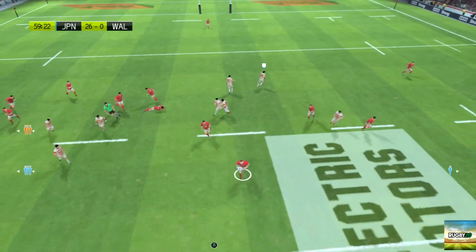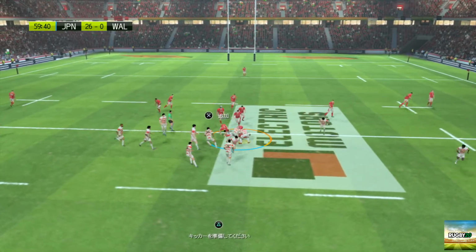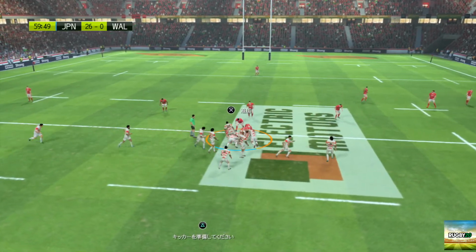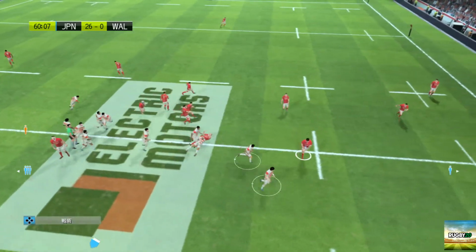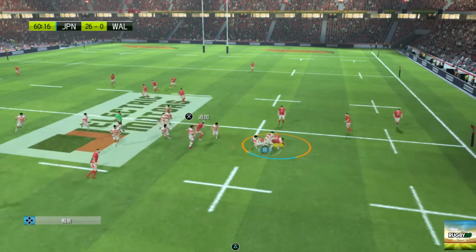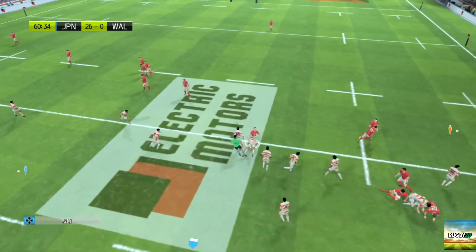He just wasn't concentrating on the pass. There's not a great deal of support there. And they've kept possession at the back of this ruck. Oh, look at that offload. They're scrapping for the ball. Wales are still in possession of the ball.